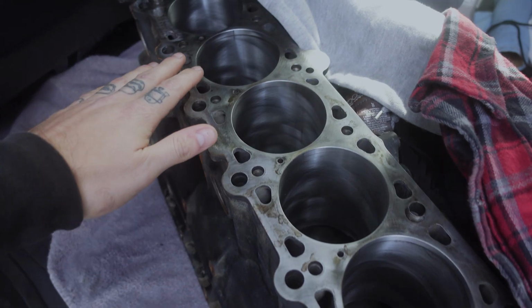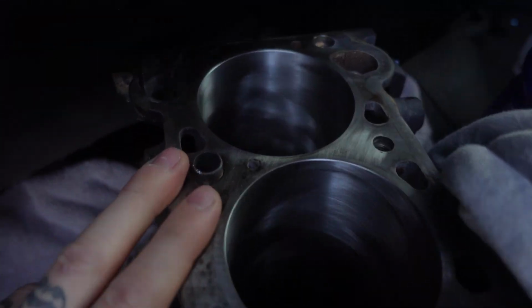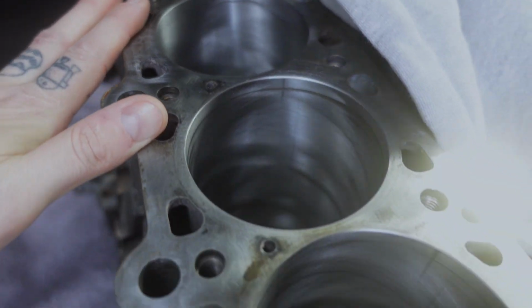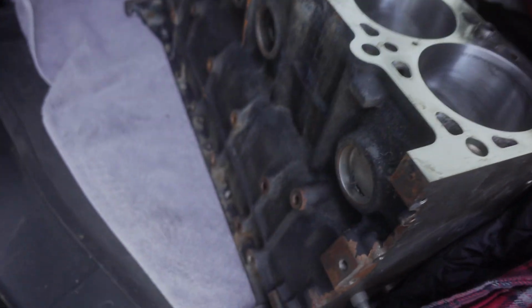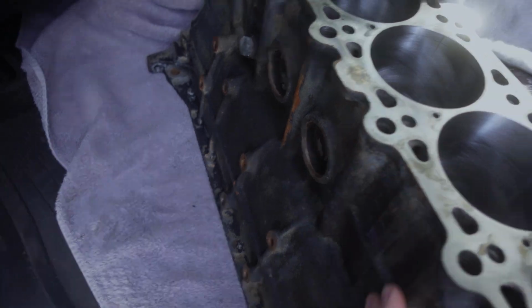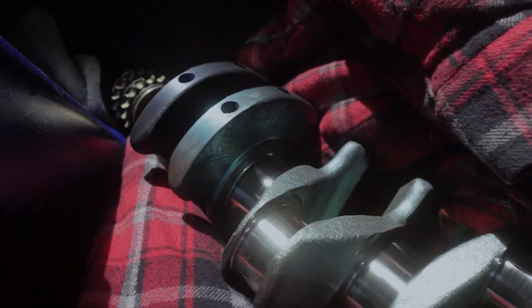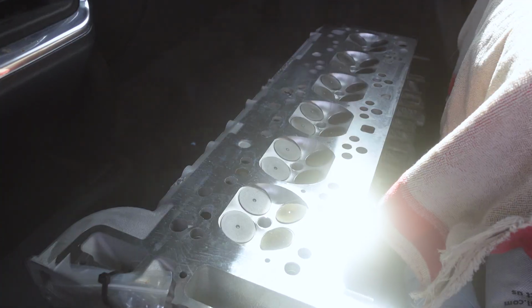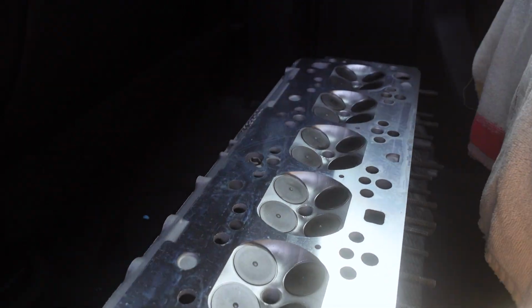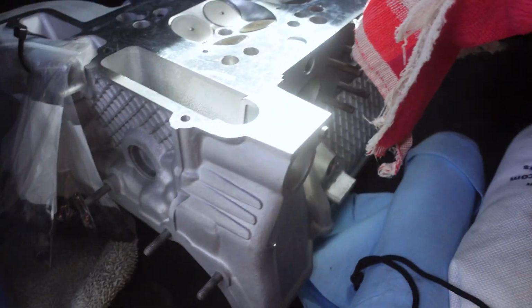All right guys, so I just picked up everything from the machine shop. Everything looks great in this. It's nice and pretty. You got hot tank, so we need to paint this, but crank also fully polished and cleaned, which looks really good. He said everything looked good. All nice and done, cleaned up, pressure tested, and all that.